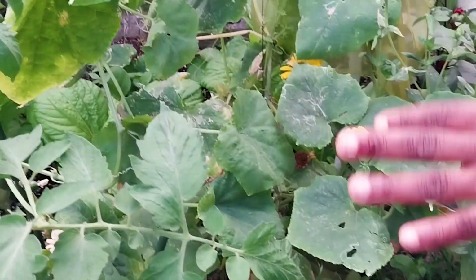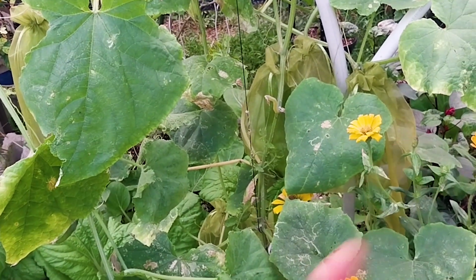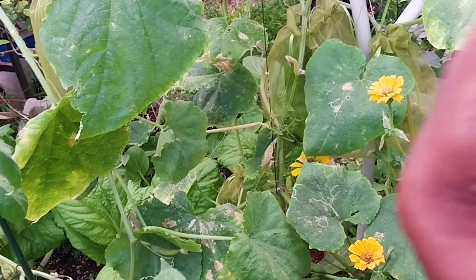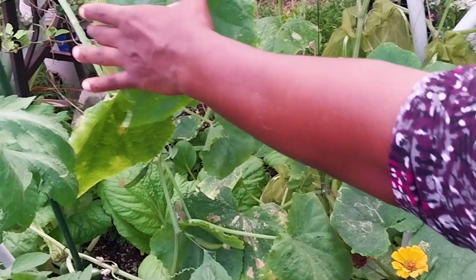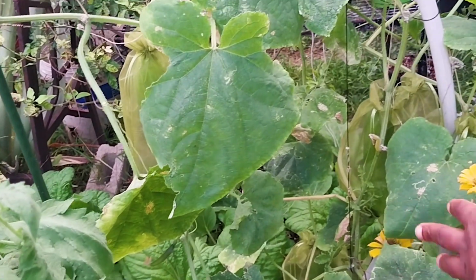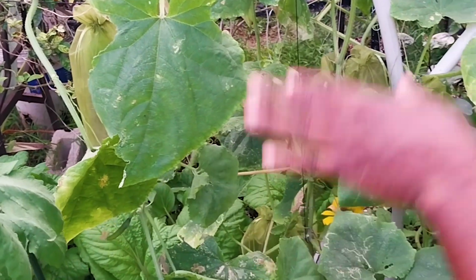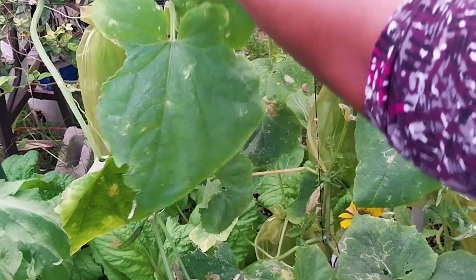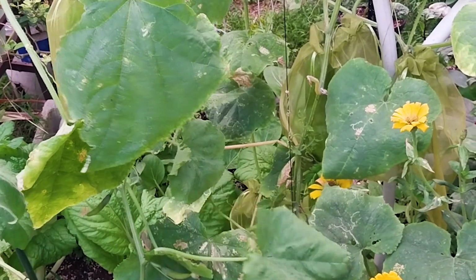Alright guys, I'm going to harvest some of the cucumbers from this one plant, and another tip to maximize is to harvest as much as possible. The more you harvest, the more it will bear fruit. Once you stop harvesting or prolong the harvest, it will give the plant a signal that it no longer needs to produce. So if you harvest your cucumber plant when they need to be harvested, this also will increase fruit production.